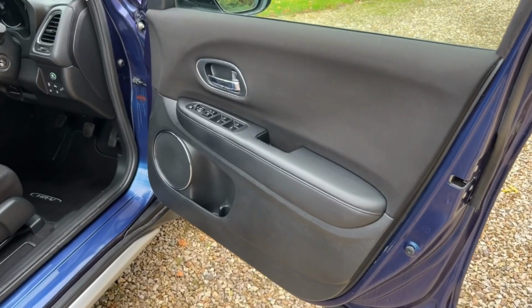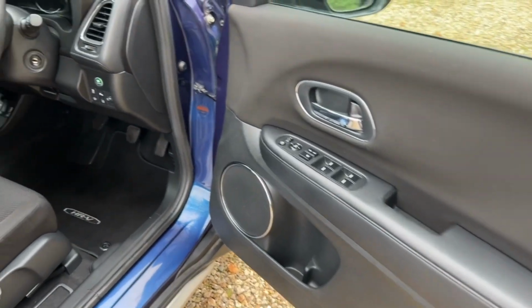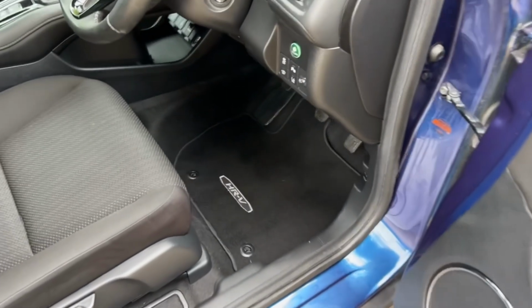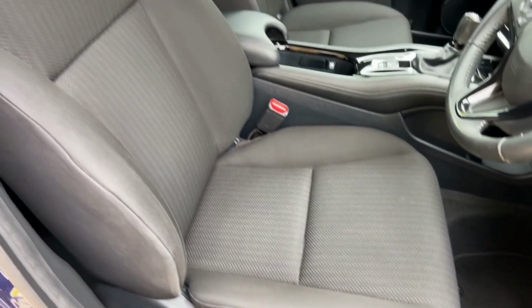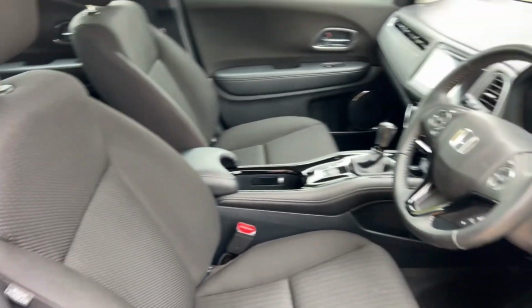Finally come to the driver's door card. Like all the others, pretty much unmarked there. Footwell areas, lovely and clean. Same with the driver's seat, the one that's been given all the use yet shows virtually nothing.